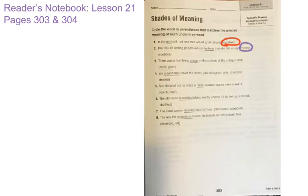Number three, there was a horrifying gouge in the surface of the antique table. And remember, a gouge is like a scratch or a chunk that's come out. And so a mark or a gash are our options. And a mark could be something that's not dug in, and a gouge is something where it's dug in. So we're going to go with gash. And you're going to circle the word gash.